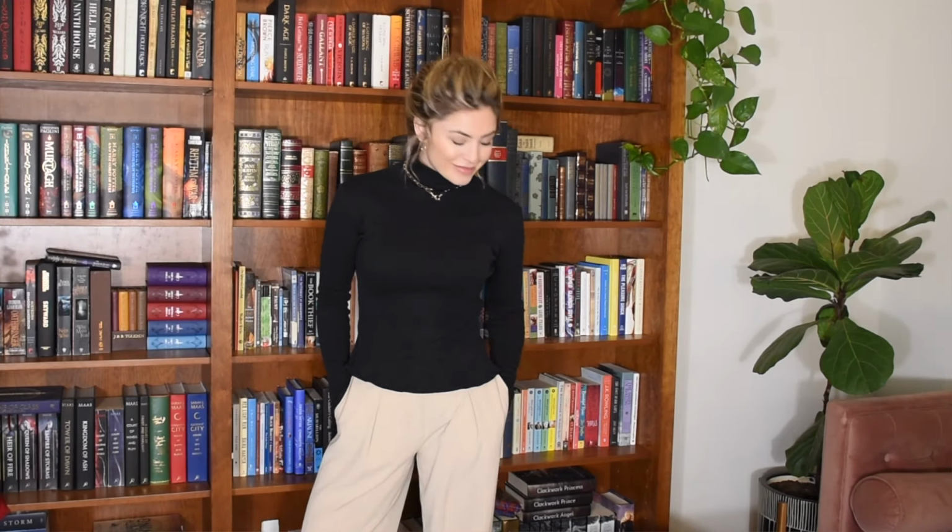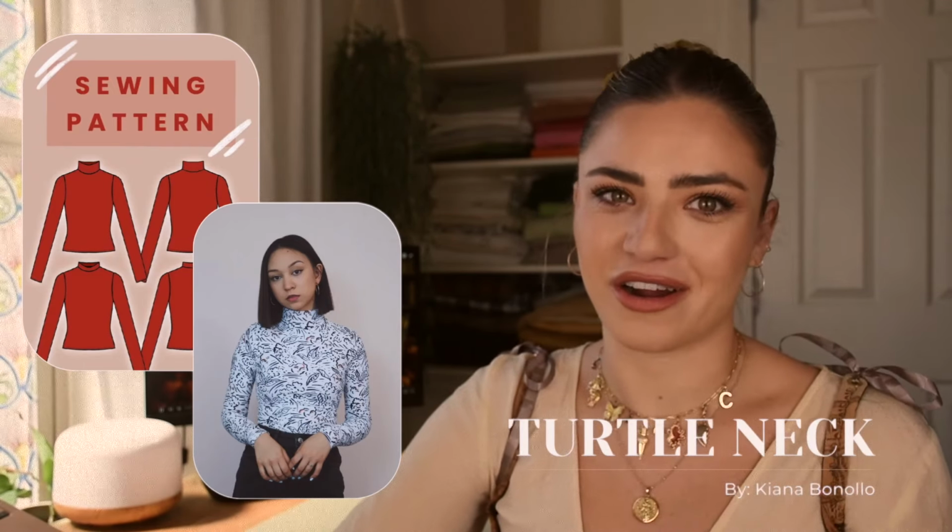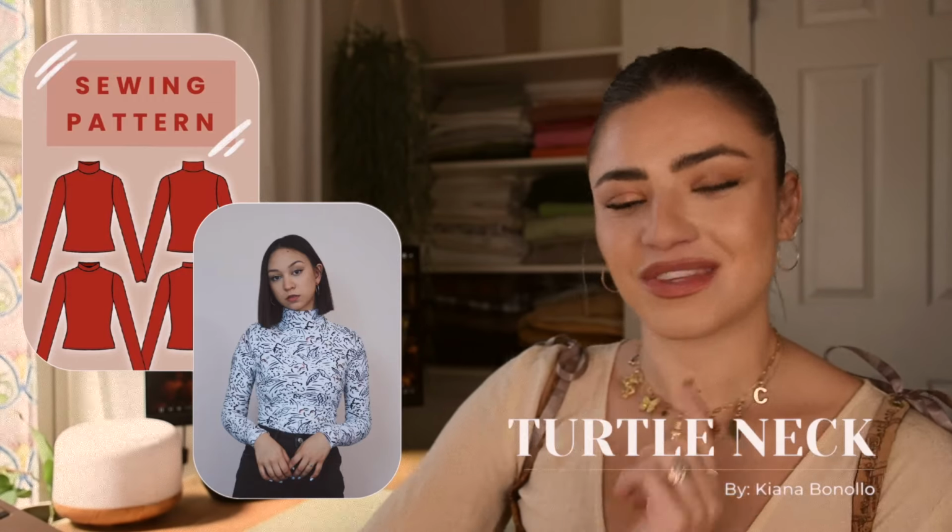Feels very worth your time and effort in sewing. And yeah, it's just a great pattern. It has a video tutorial, instructions are great. Kiana Bonollo is always top tier for beginner friendly instructions, so definitely recommend.